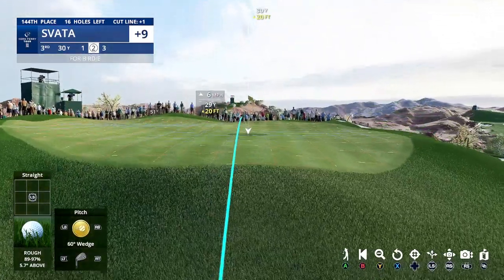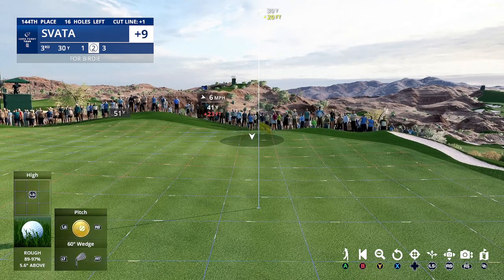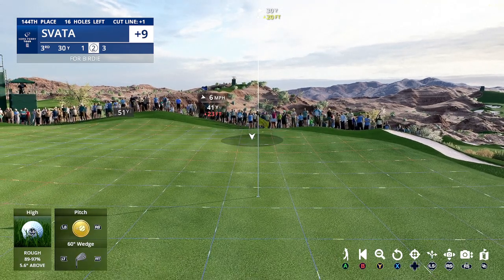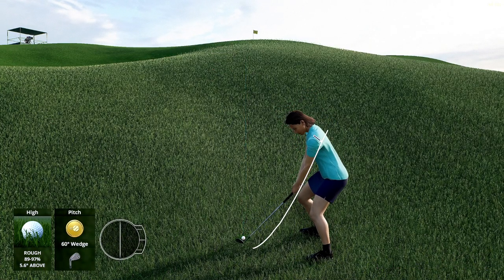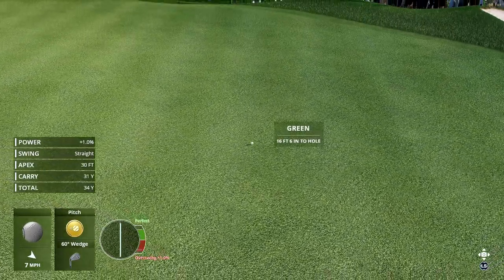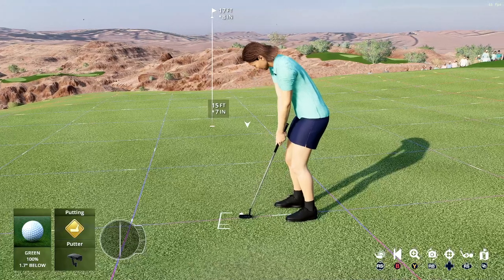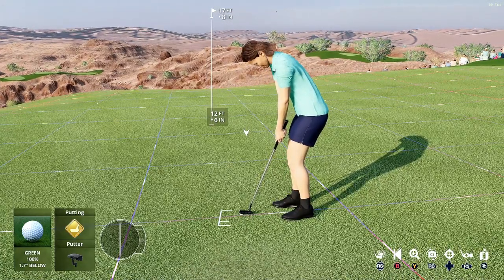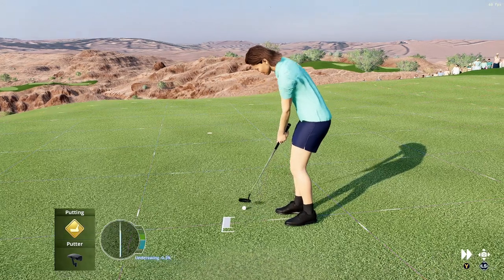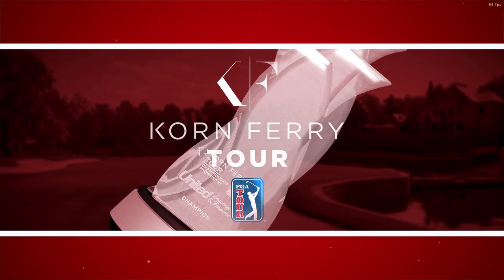And the uphill shot there, difficult to judge, and that will wind up short. Now, from below the green, a second up to this par three. That is a good par here at the third. And her score is going to stay right where it is.